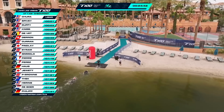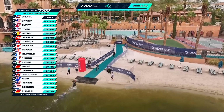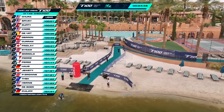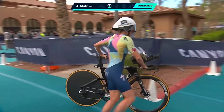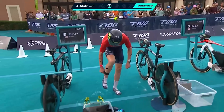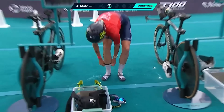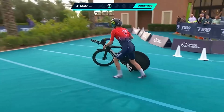So Hayley Chura leads us out of the swim. Taylor Spivey, the second time around at the T100 World Tour, second. Flora Duffy behind her in third, and Taylor Knibb in fourth. Surely heart rate there, right? Like I said, the camera doesn't show it, but it's so steep. I think she would have been like, oh, I'm breathing quite heavy here. I'm feeling quite cooked. What is my heart rate? That's the only thing that I think it would have been.